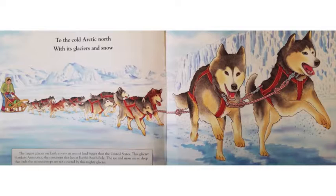To the cold Arctic north, with its glaciers and snow. The largest glacier on Earth covers an area of land bigger than the United States. This glacier blankets Antarctica, the continent that lies at Earth's south pole. The ice and snow are so deep that only the mountain tops are not covered by this mighty glacier.